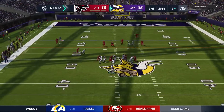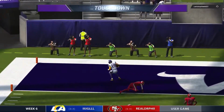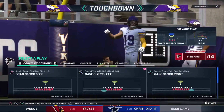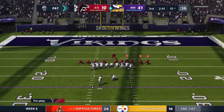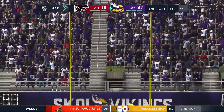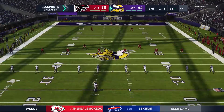A first down throw for Cousins. Lets it fly for Thielen. And this is taken in at the 5. He'll get into the end zone. Touchdown, Minnesota. Adam Thielen, his 4th touchdown on the year. And this Viking offense is running away with this one. Bailey got the extra point, and that will extend this big lead.